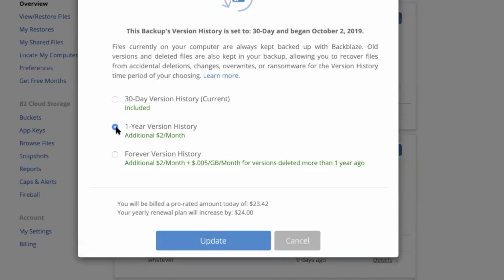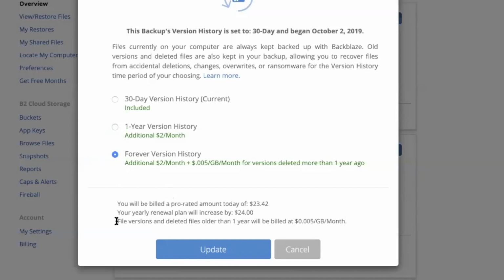So here I have 1 year, and you can see down below it pops up a little note, hey, this will be prorated, and it'll be about $24 a year. $23.42 in this case, since my proration period is only a couple days old. Or forever. So similar thing, but then file versions and deleted files older than 1 year will be billed at half a penny per gigabyte per month, which is about $5 a terabyte. But again, it's only $5 a terabyte for the files that you've deleted. So in your case, if you unplug an external drive, we do consider that a deletion. But for the majority of users, they're not deleting anywhere near 1 terabyte of data from their computer at any given moment.